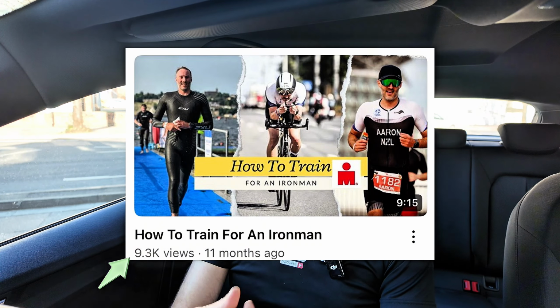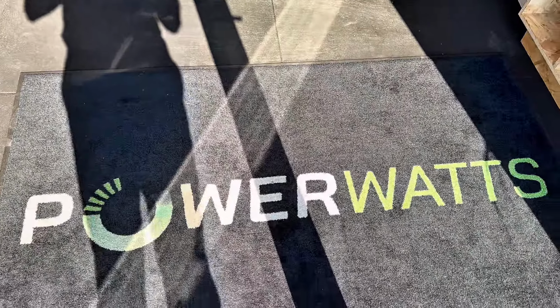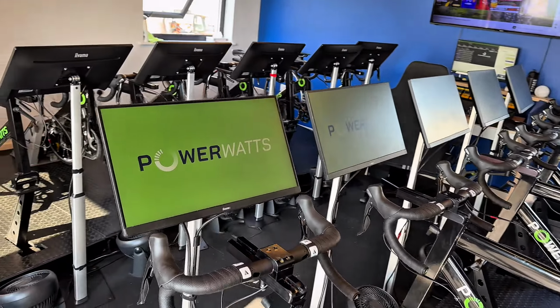I'm going to be writing, filming and editing how to train for a half Ironman. Now, I've already done how to train for a full Ironman, but most people going into triathlon want to start out at the 70.3 distance. So look out for that. We're going to be talking to my cycling coach, Steve, down at Power Watts. He has a wealth of knowledge in terms of how to improve your cycling. So that's a really good video to come out next.